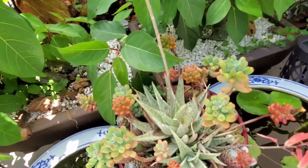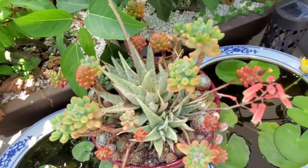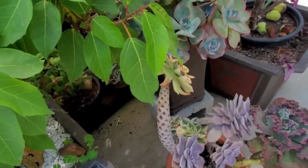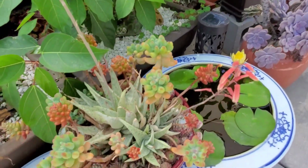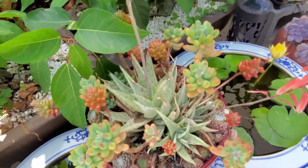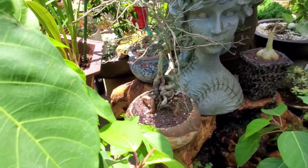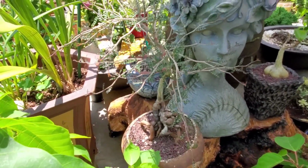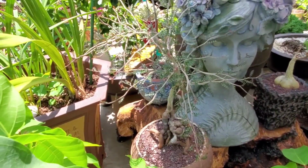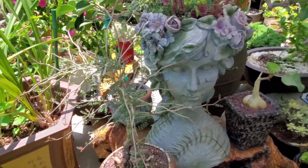This aloe is stunning. I think this is Delta Lights, maybe? But it looks so much more impressive when it's huge and clustered like that. And this is really cool. Is this an Opuntia? I don't know if I said that right.